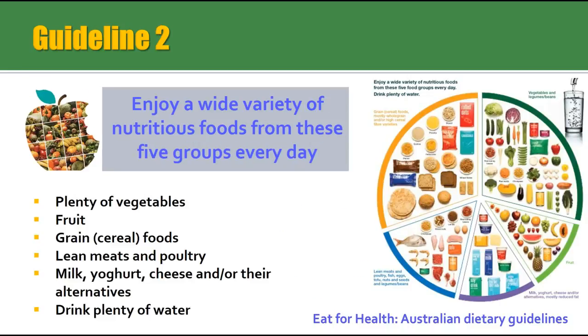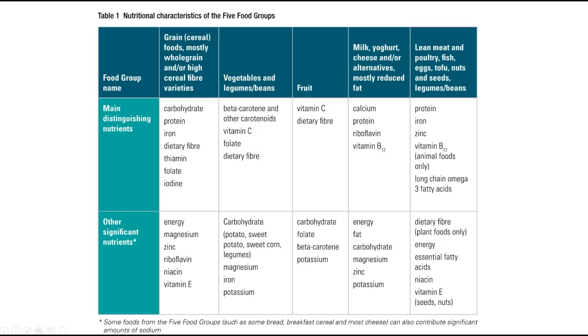So guideline 2 is to enjoy a wide variety of nutritious foods from these 5 groups every day. So they're recommending plenty of vegetables, fruit, grain as well, lean meats and poultry. So the emphasis on lean is there right from the get-go. You've also got milk and any alternatives, and you want mostly reduced fat options, and they want you to drink plenty of water as well. So the nutritional characteristics of the 5 groups are thus, and I'm not going to go through them, you can have a look at that in your own time.